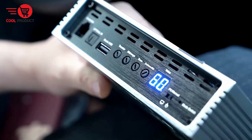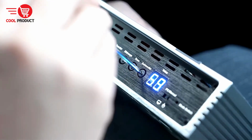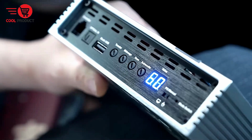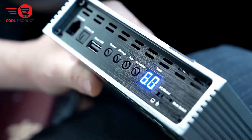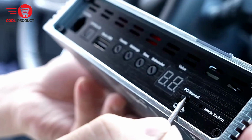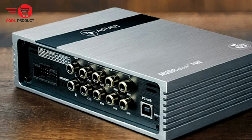Built-in connectivity options. Features built-in Bluetooth 5.0 for wireless music streaming directly from your smartphone, as well as an optical input and USB port for additional connectivity options. These features expand compatibility and allow seamless integration with different audio sources.